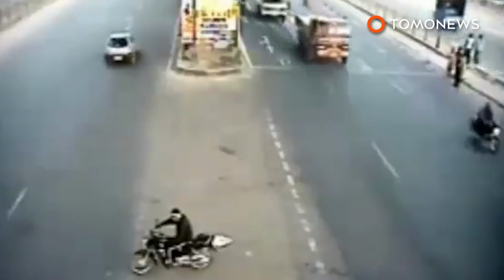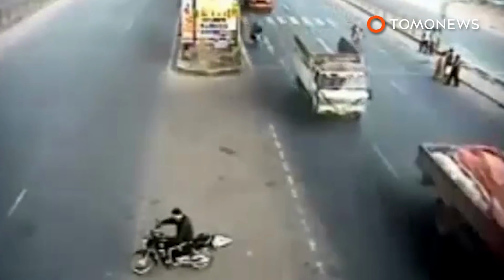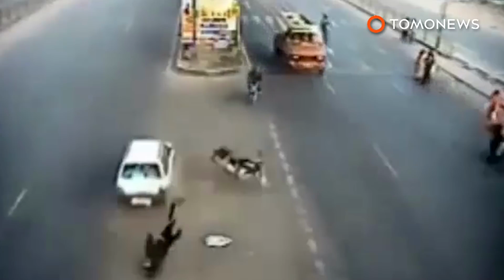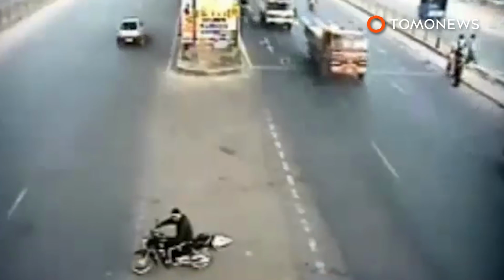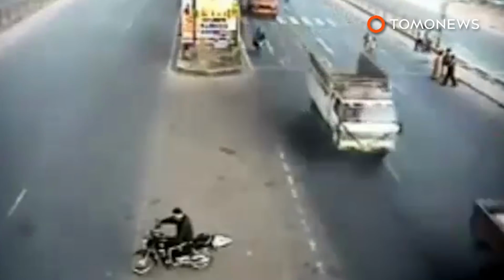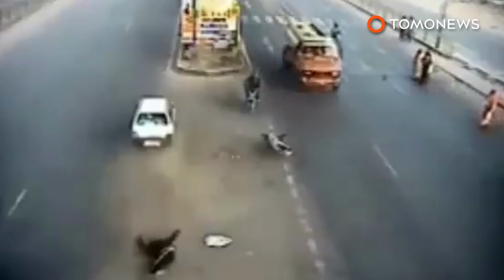He's about to pull out when he suddenly sees a car speeding toward him. He tries to jump off his bike, but the car clips his front tire and sends his motorcycle flying into oncoming traffic. The guy flips in the air, but luckily doesn't get hit or run over by any of the passing traffic.